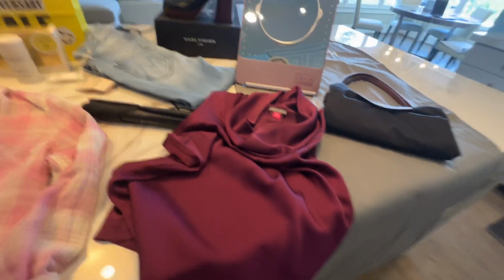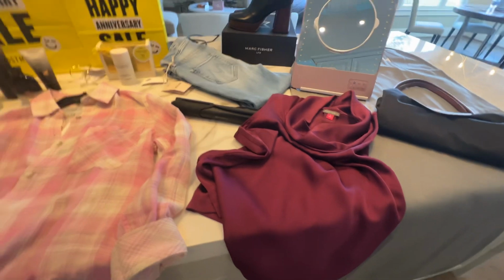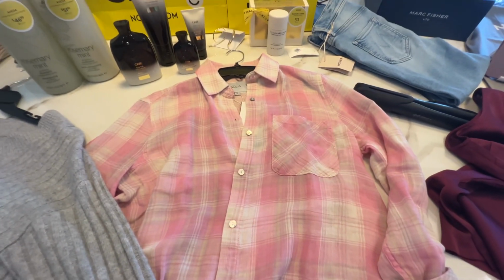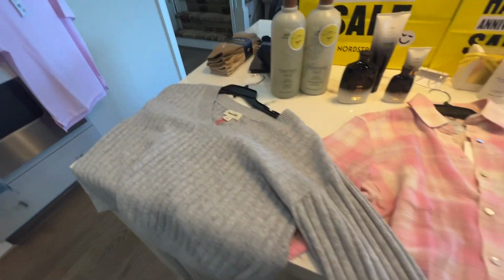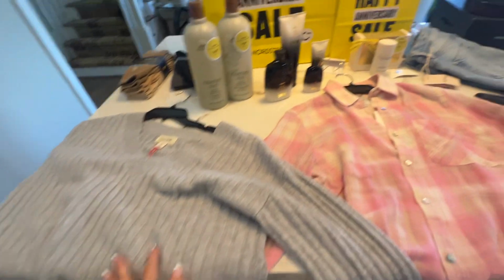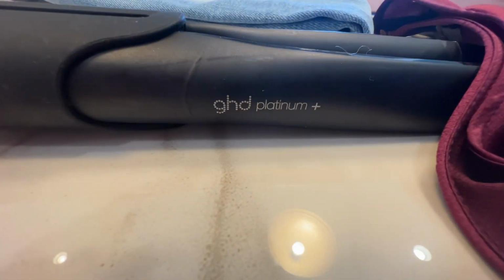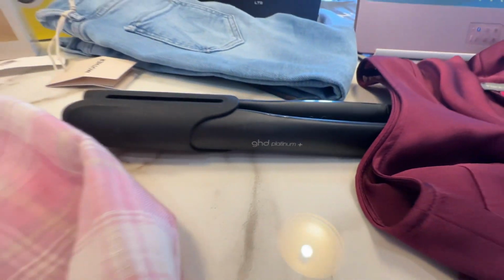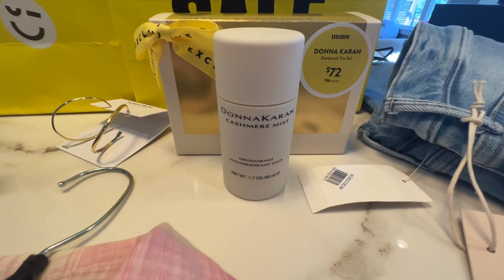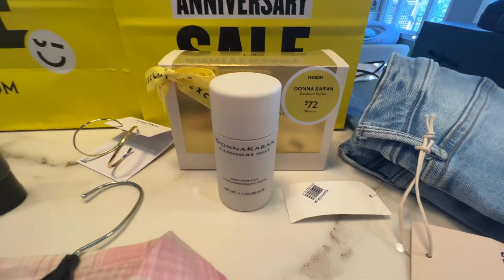Vince Camuto has these great shirts that go great under blazers, and they travel really well. And the Rails organic cotton kind of gauzy button down, and the Open Edit V-neck sweater that has wool in it. It's actually pretty warm. Some of the other deals were the GHD Platinum Plus 1-inch straightener and the Donna Karan deodorant antiperspirant, which you get one free. You get three of them in there for $72.